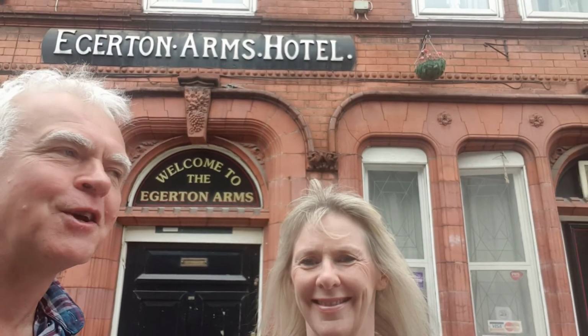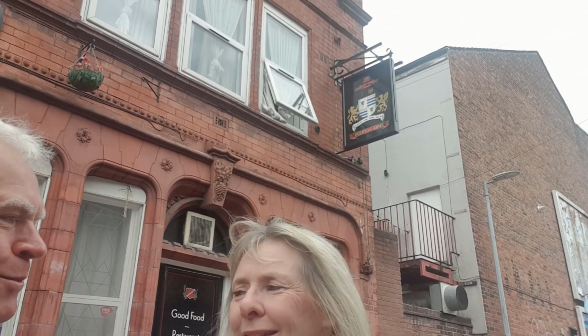Okay, made it to pub number 4, the Edgerton Arms, still in Salford, but only just. Great little pub, doesn't look so good from the outside, maybe needs a bit of work, but it's very friendly on the inside. Thoroughly recommend this little place. Plenty of beers, plenty of options. See the coat of arms up there, where the motto says, "We trust in virtue, not arms." Barbara's discovered some information about it. Are you going to tell them about the Edgerton Arms?